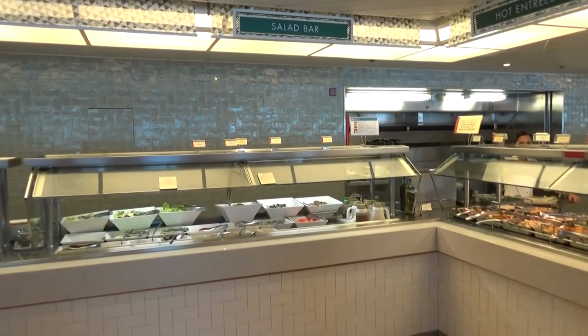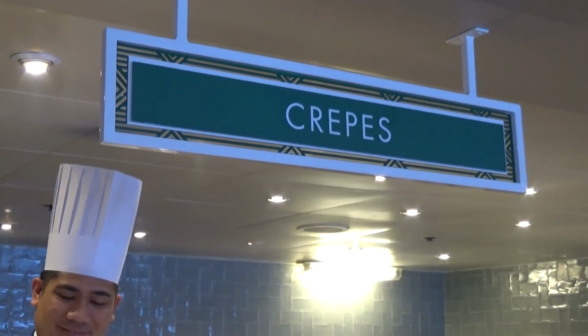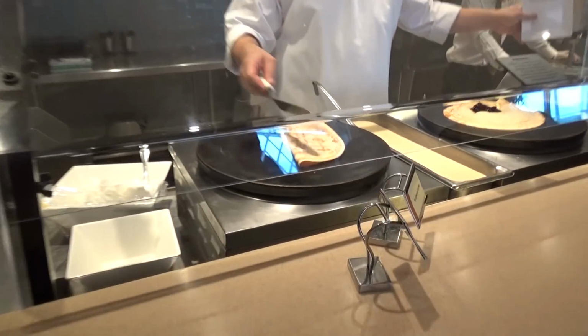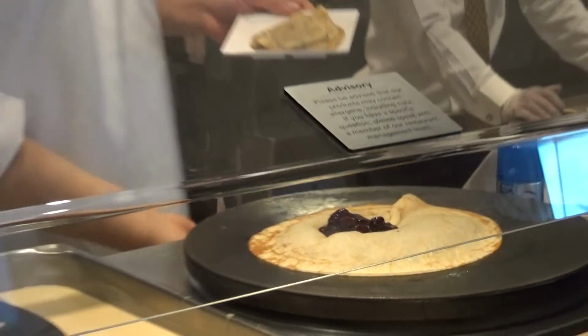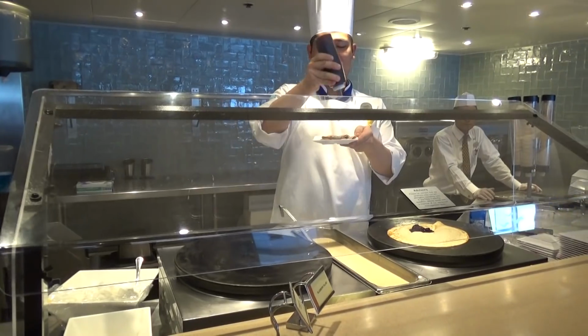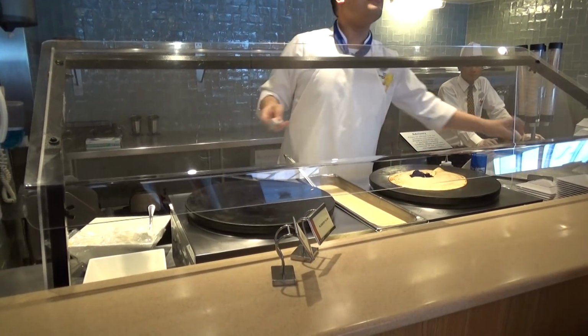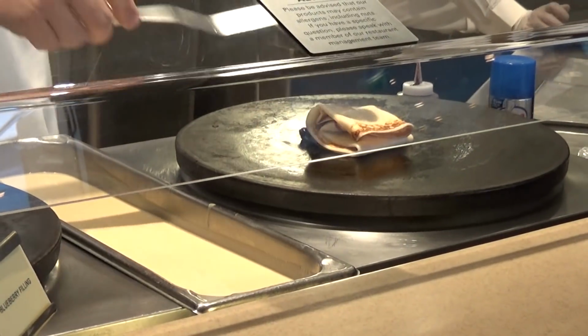But I'm going to show you my favorite part about the dinner buffet right now. Yes, my favorite part of the dinner buffet is crepes. A fresh to order crepe stand. It's so awesome. You get to pick your kind of fillings and stuff that you want. Whipped cream, chocolate, berries. It's amazing. A lot of times if I don't like my main dining room dessert options, I'll come up here and grab some crepes, because that is where it's at.